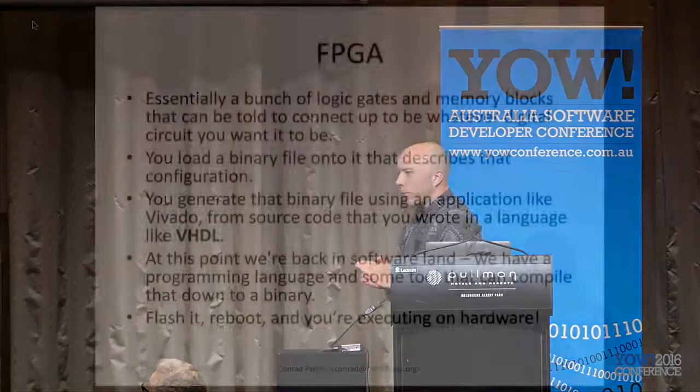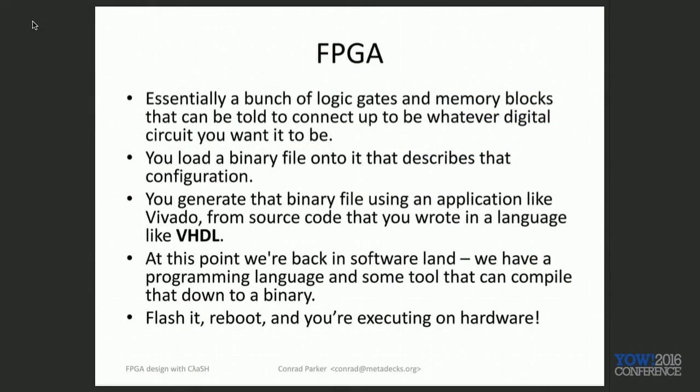So I'm just going to talk about what an FPGA is. How many people here have actually worked with FPGA hardware? There are a small number, a few, not so many.